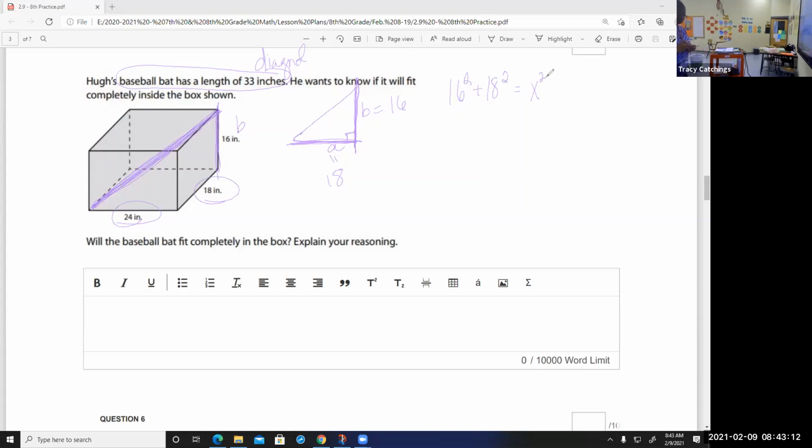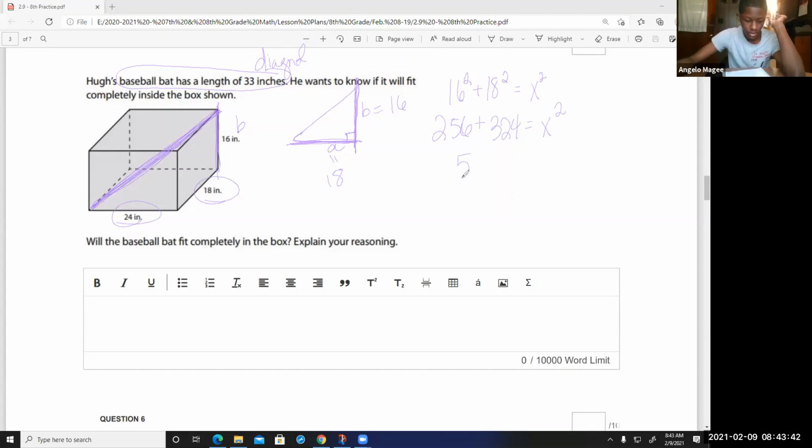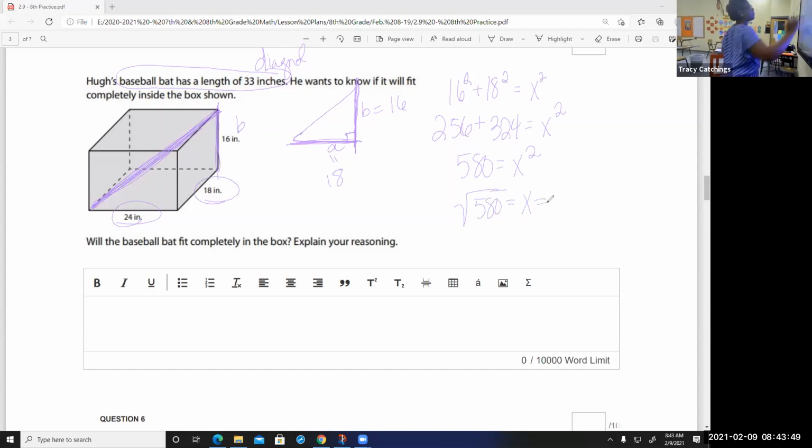What's 18, Michelle? Oh, that was the one you were going with, 18? All right, 16 times 16. Somebody gave us 256. Okay, what's 18 squared? 18 squared is 324. And then added together, you will get 580. Right. Take the square root of 580. Twenty-four and it has some other stuff behind it.